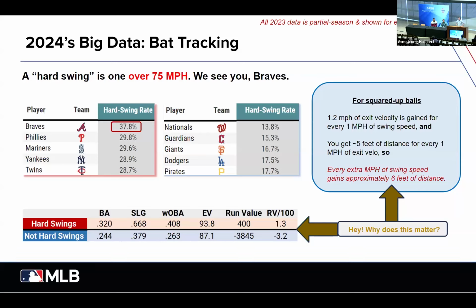Is that because they select guys who swing hard, or they just tell everybody to swing hard? I don't actually know the answer to that. I regret to tell anybody who likes Washington and Cleveland, they are at the bottom of like every single one of these I'm going to show, but eye test matched, right?